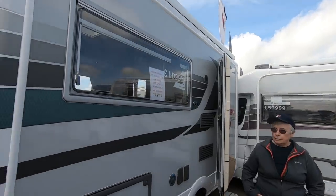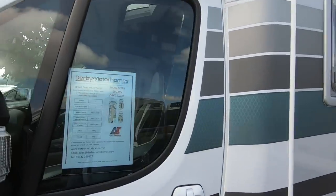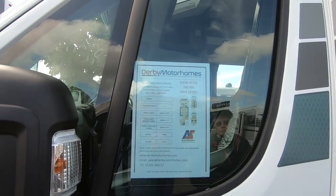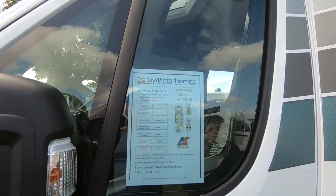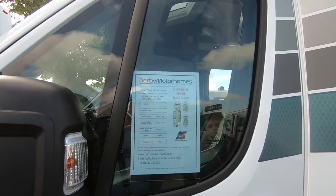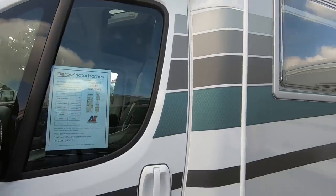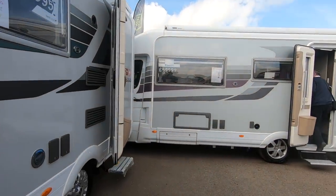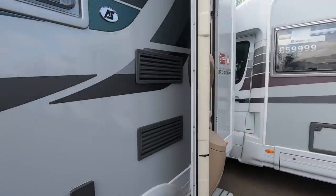Right, so this is a brand new Broadway. Two berth, 3,500 kilograms. It's 500 kilogram payload, so it's better than that. Same sort of layout as a Nuevo with the pull together makeup bed in the front, but it is a longer bed. Want to have a look?